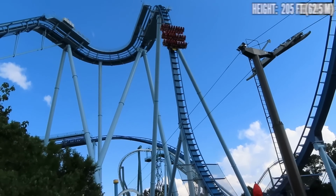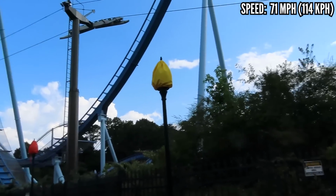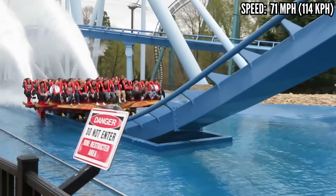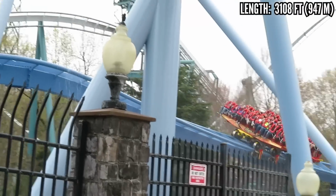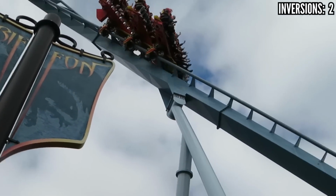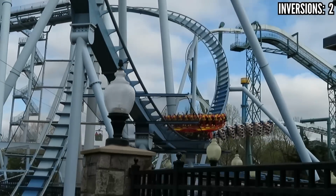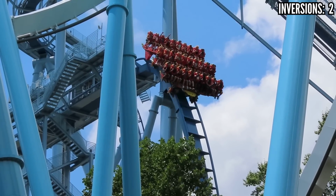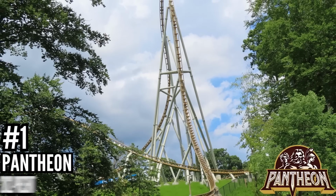It maxes out at 71 miles an hour and covers 3,100 feet of track, 2 inversions, another great drop off the brake run, a splashdown finale, and then an element that nobody talks about but I love, that jarring jolt into the brake run. I couldn't find anything negative to say after my rides in 2022, and I said this has to be the best dive coaster in the country, and in the end, it found its way back into my overall top 50.